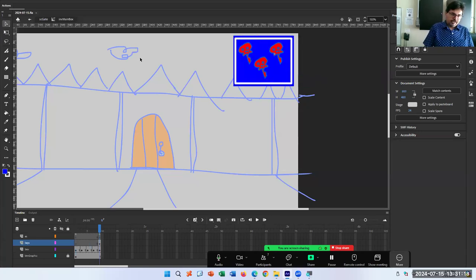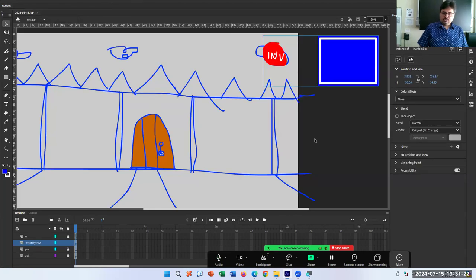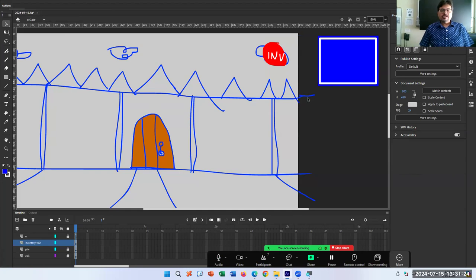Inventory item system. So if I go back to my main view here, of the button, which is going to be on the screen viewable. We have the box that exists. It's out of the view.